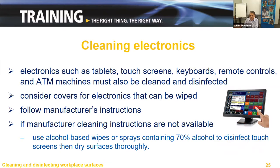Electronic devices such as touchscreens, keyboards, ATM machines, remote controls, and input pads are frequently touched surfaces. To make them easier to clean, consider if covers can be put over them that can be easily wiped. If you do not have these, ensure to follow the manufacturer's instructions, and if cleaning instructions aren't available, use an alcohol-based wipe or spray that has 70% alcohol and then dry the surface thoroughly.